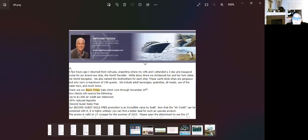First one is going to be Atlas Ocean Voyages. Again, Black Friday deals. You can use their photos. You can go on their website and see a few photos. And you can do very generic, up to $1,000 air credit per stateroom, 50% reduced deposits, and second guest sails free. So you can give just those 3 options, or you can go into a lot more detail and look up an actual sailing.